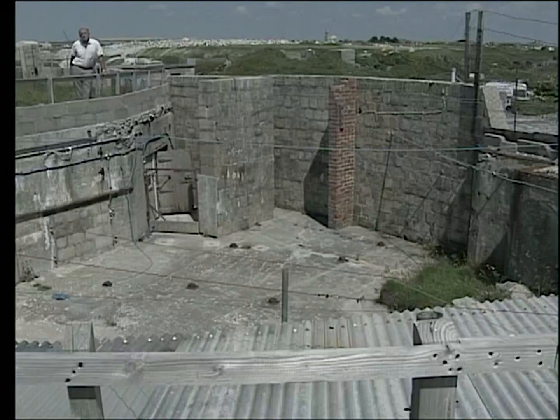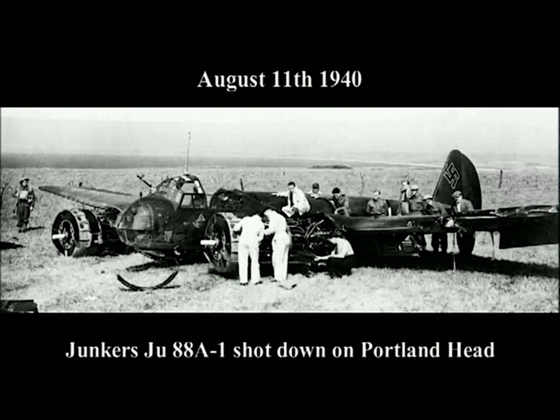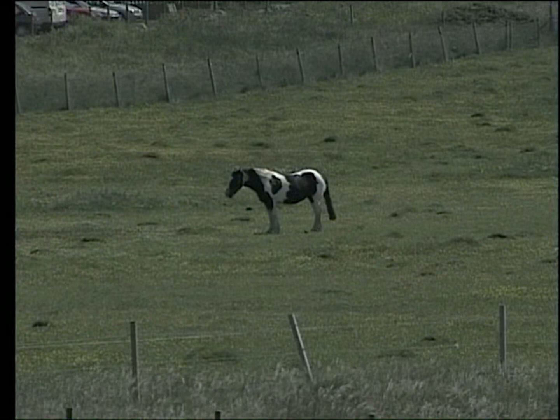As some small consolation, on one occasion, when German aircraft were attacking Portland, the Lewis guns here did manage to shoot down a German aircraft which landed on the Chesil Beach. Today, the fort is in use as a stable and private residence.